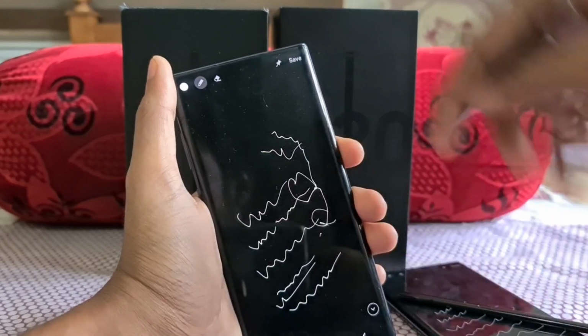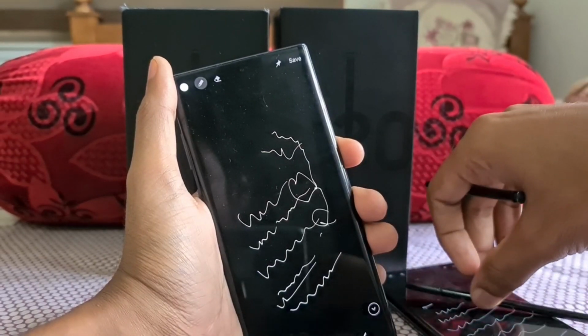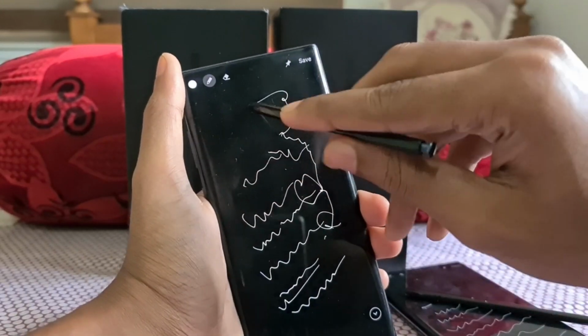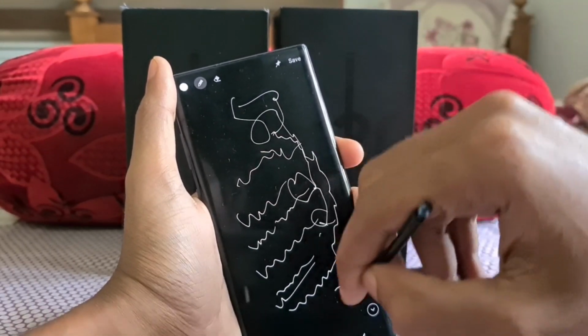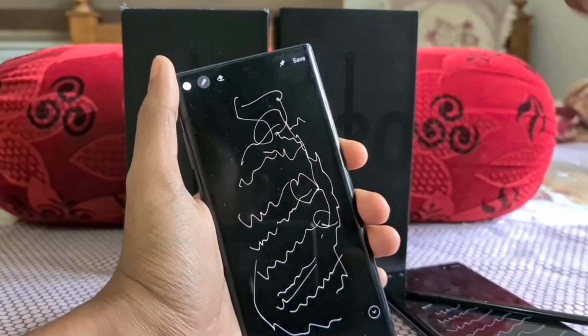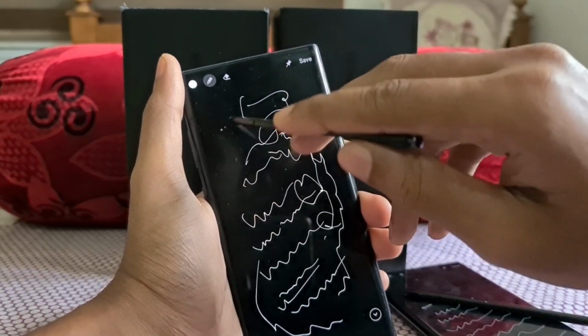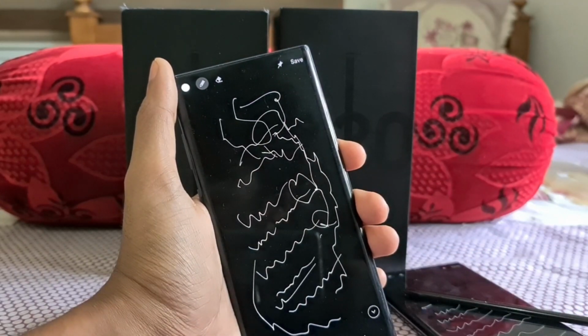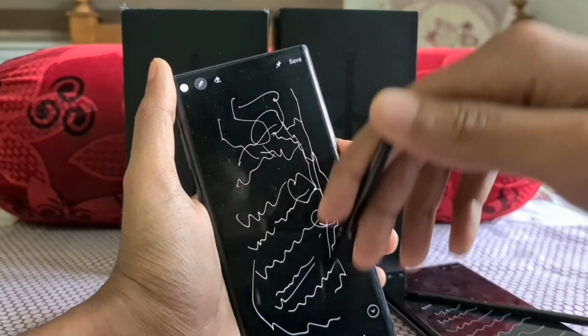It's almost perfect, but this one is exactly perfect, because at 9 milliseconds it almost feels like it's real. And this one feels almost like real, but it's not perfectly real. But if you haven't used the Galaxy Note 20 Ultra and you have a Galaxy Note 10 Plus, then it's obviously not a matter for you. It's not a deal breaker. It's perfectly fine for the Galaxy Note 10 Plus.